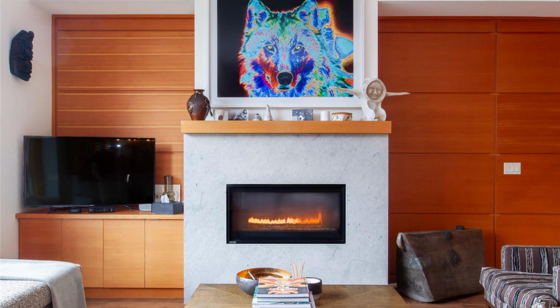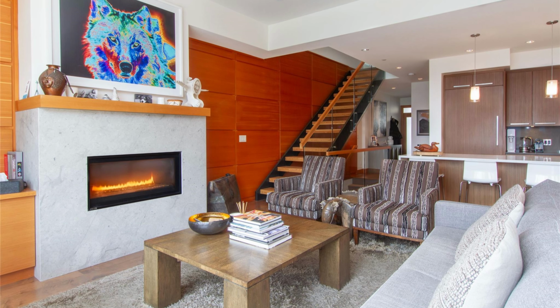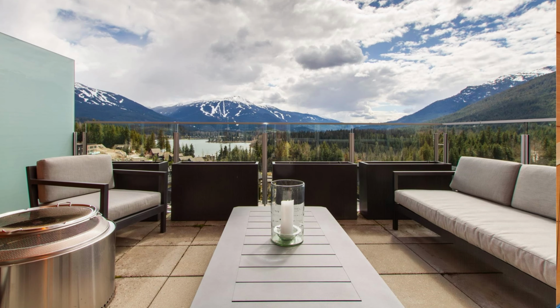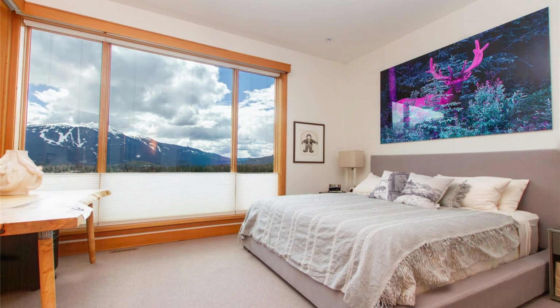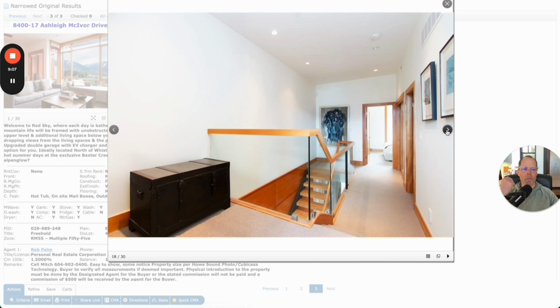So going upstairs here, glass railings, and you've got the bedrooms are up on this, and I think that there's one bedroom zone downstairs on this as well, and you've got a nice patio here too. So very cool units. Red Sky is always a favorite. So there you have it. That's our top 3 listings for this week in Whistler.